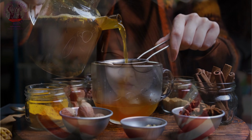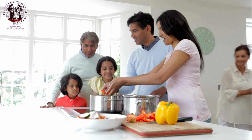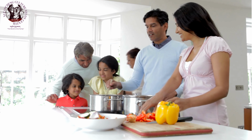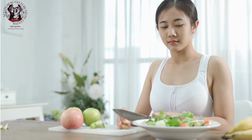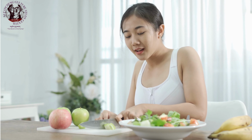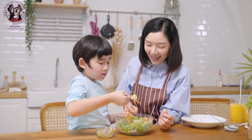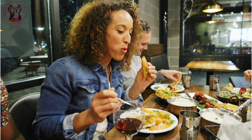Whether you're a fan of bold and spicy or delicate and fragrant, both Indian spices and Chinese herbs offer a world of flavor and tradition to explore. So next time you're in the kitchen, don't be afraid to experiment and discover the magic of these culinary staples. From the taste buds to your soul, spices and herbs bring the world to your table.